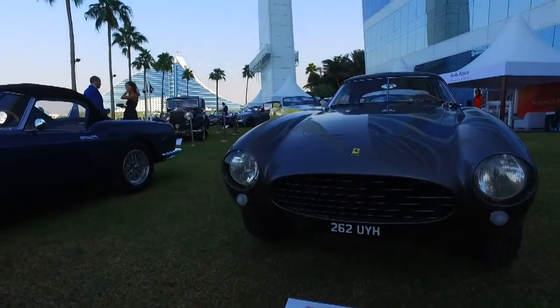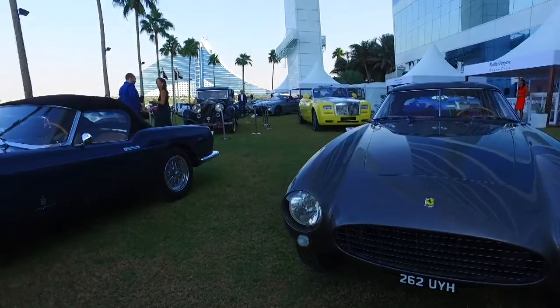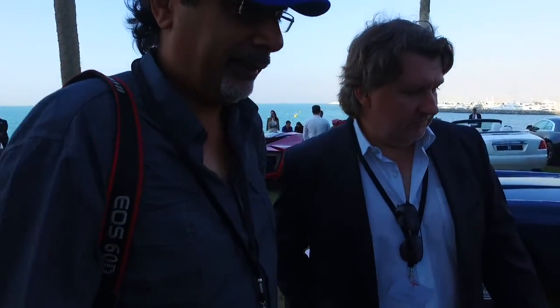So quite a different body to what you've seen on the regular 250 GTs, if you call them that. Where does this car live now? Because look at that number plate. I think this car lives in the UK. Yeah, because that looks like a classic UK plate with the white on the black. It's just beautiful. There's not a whole lot of brightwork on it. There are no bumpers.